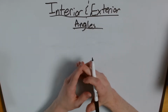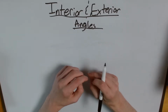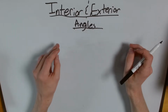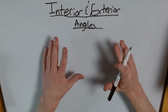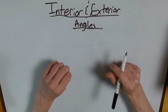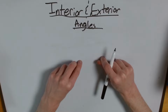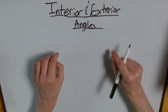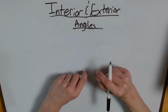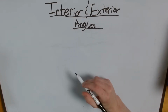One of them was the sum of all the angles in a triangle is going to be 180 degrees for every single triangle you can draw. But why exactly is that? Now, I know I didn't have a rock-solid proof. I just said this is the way it is. But today, we're going to prove that that has to be true. That the sum of the angles in every single triangle possible is always going to be 180 degrees. And along the way, we're going to figure out some new properties about interior and exterior angles.